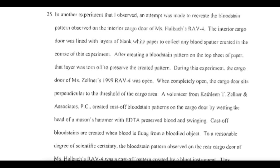In another experiment I observed, an attempt was made to recreate the bloodstain pattern observed on the interior cargo door of Miss Halbach's RAV4. The interior cargo door was lined with layers of blank white paper to collect any blood spatter created in the course of this experiment. After creating a bloodstain pattern on the top sheet of paper, that layer was then torn off to preserve that pattern. During the experiment, the cargo door of Miss Zellner's 99 RAV4 was open. When completely open, the cargo door sits perpendicular to the threshold of the cargo area.